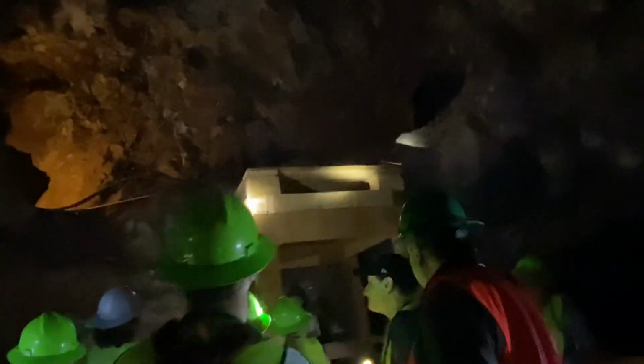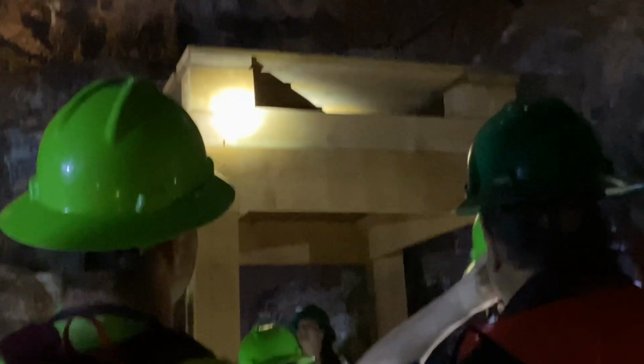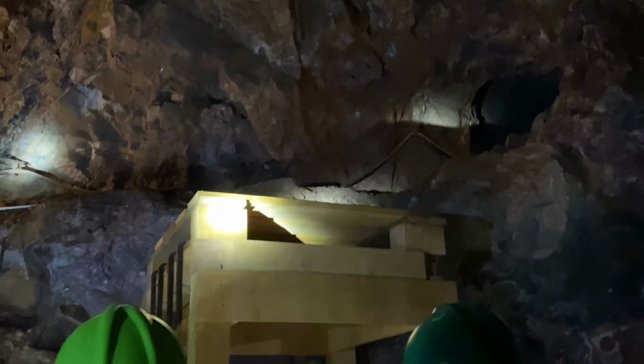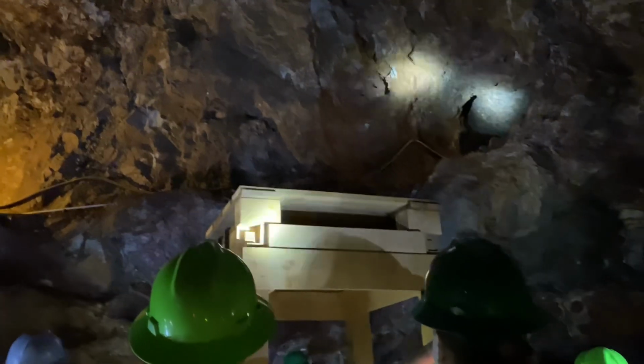This timber structure is called the square set, and we are in a square set stope. There are many ways to mine a stope, but this one in particular, we're using these timber structures, and we use those to protect ourselves and as scaffolding. So you start at the bottom of your stope and you make your way up towards the back.